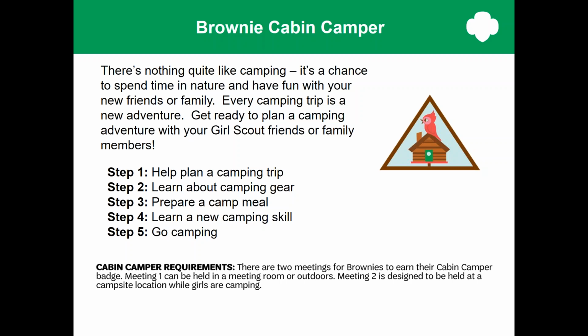In step 3, they'll prepare a camp meal. Their choices include making a no-cook meal, making a stew from canned foods, or making a meal that includes one food that they've never tried before. They'll learn a new camping skill, like practicing a fire drill, or fire building, or learning how to tie a clove-hitch knot. And then finally, they'll go camping.